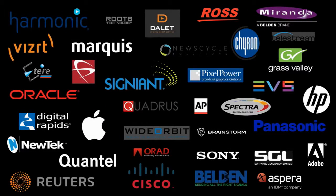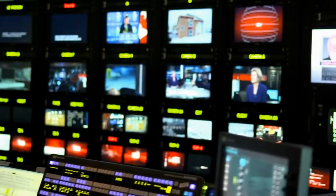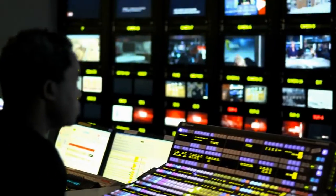A major challenge facing any news organization is finding the right footage when you need it. Media assets can be scattered across different systems, like your asset management system, graphics store, archive, or even local workstations spread across the newsroom. Just finding your media can be costly and time-consuming.